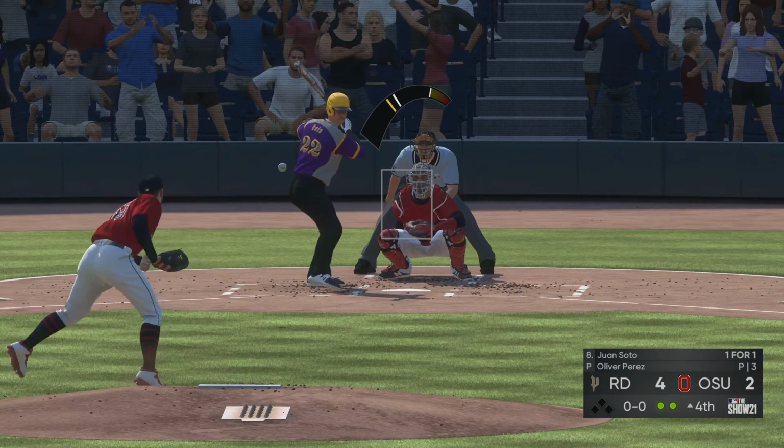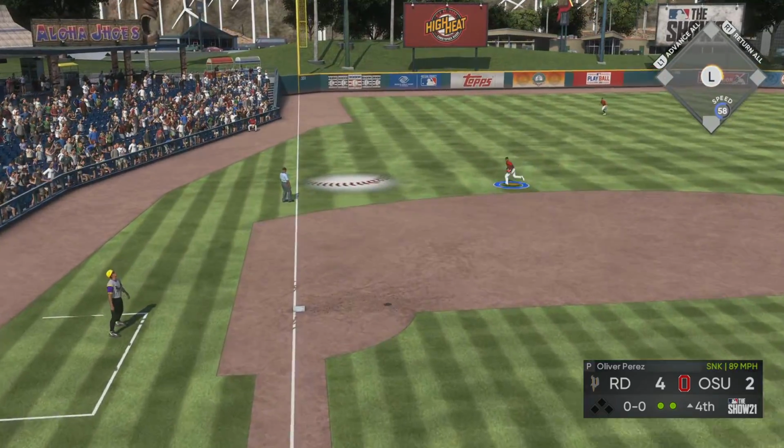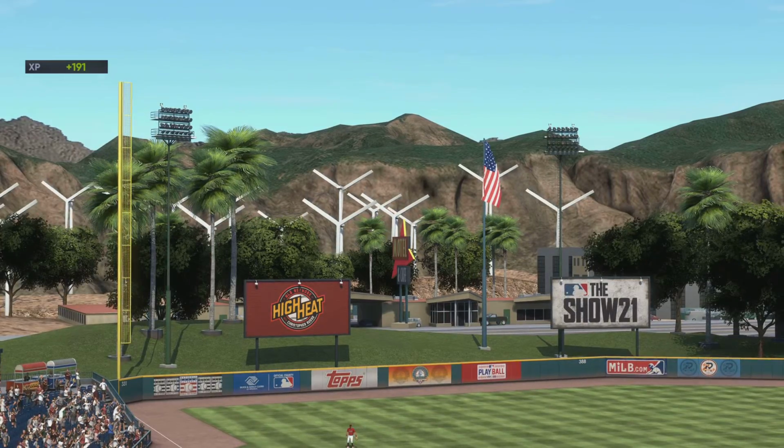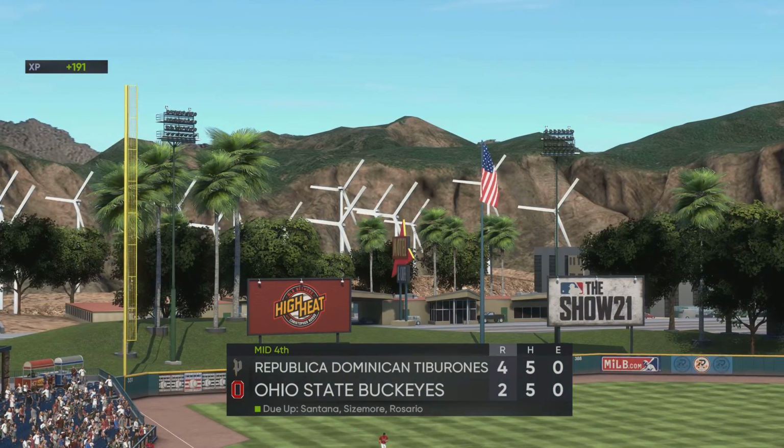And that'll bring up the dynamic bat of Juan Soto. Now a little looper down the left field line. Ramirez is there to make the catch, and the side is retired.